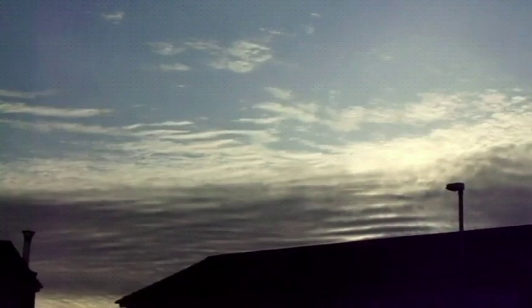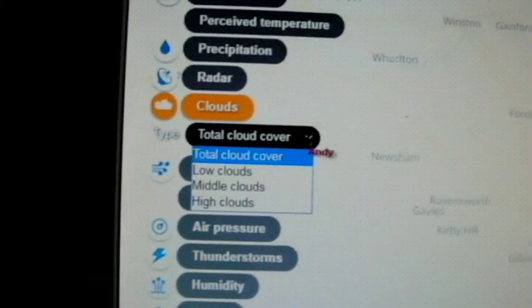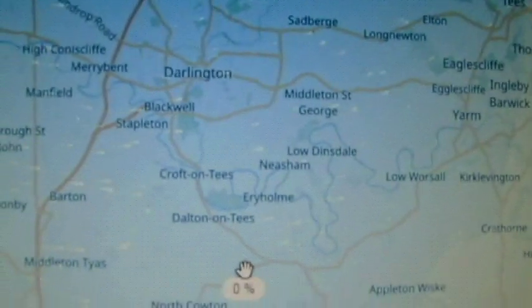But there is a lot of faded blue over there. So we're not 100% cloud cover. Tons of frequencies, like. What the hell? So, what have we got? That's total cloud cover. So look, low clouds. It doesn't show those with frequencies on them, does it?